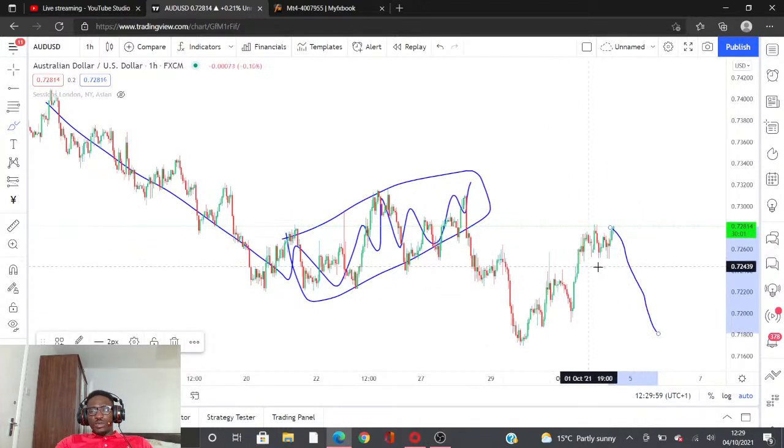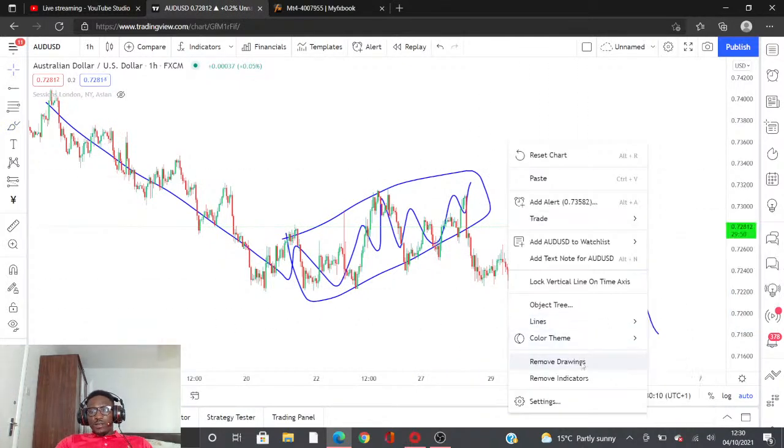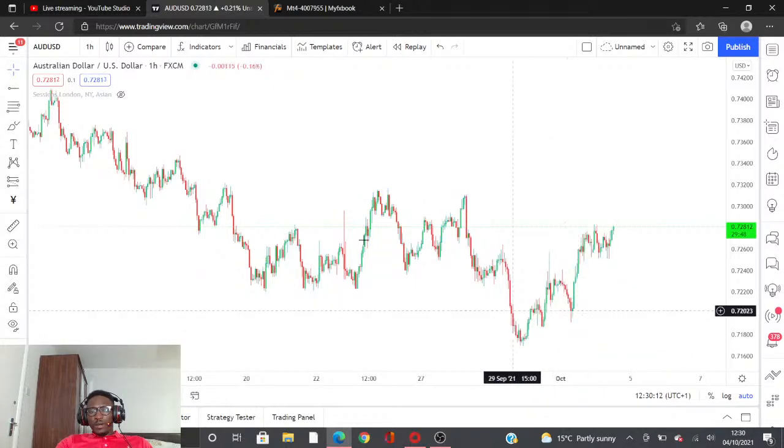This market has potential. If you look at this market on a higher time frame, a weekly time frame, we see the market is bearish. We look at this on an hourly time frame, we see the market is bearish. All the signs are pointing towards a bearish continuation on the Aussie dollar.